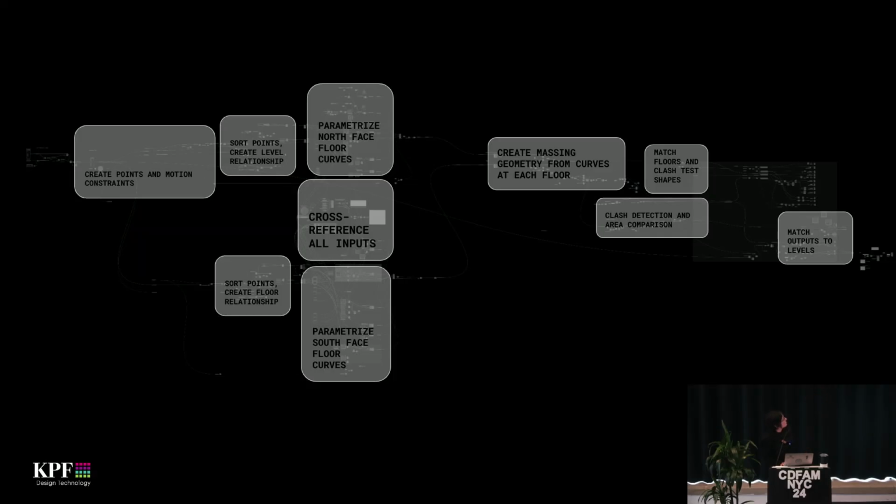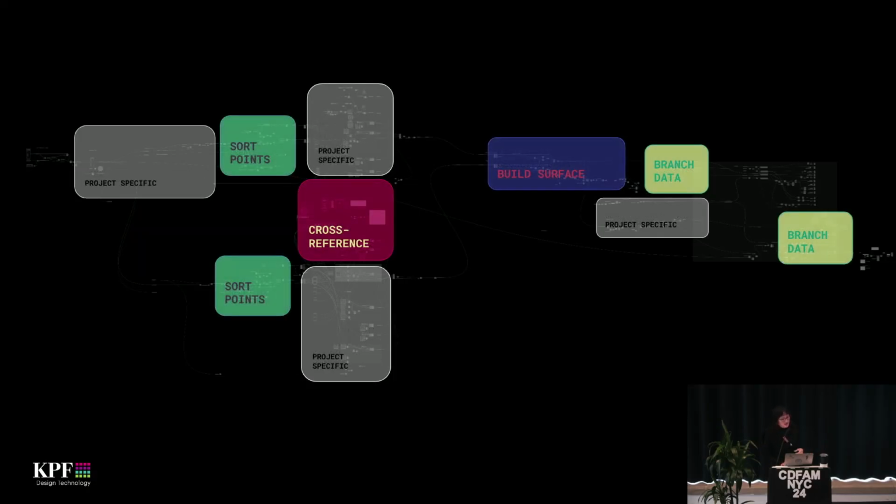And then lastly, at the very center of the whole thing is the engine, where we cross-referenced all of the inputs together and matched up the inputs to the outputs to basically say, you know, these are the forms that are associated with the best results that came out of this. So you can actually pull out 50% of this definition that is performing a core function.